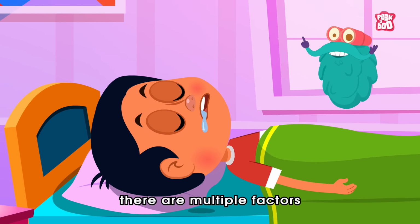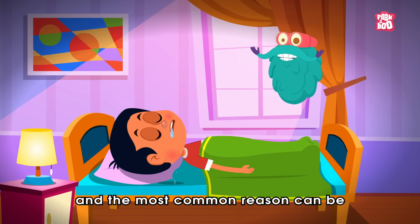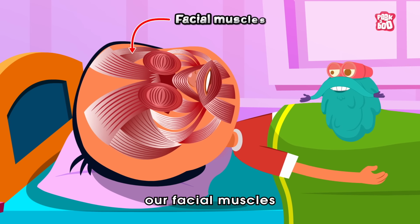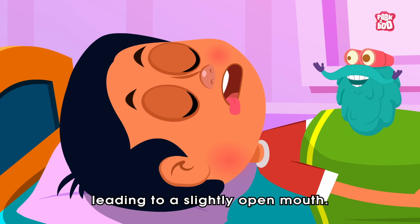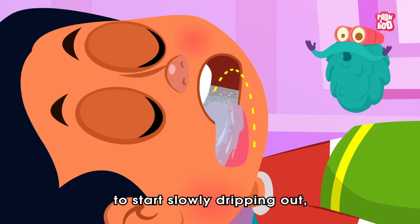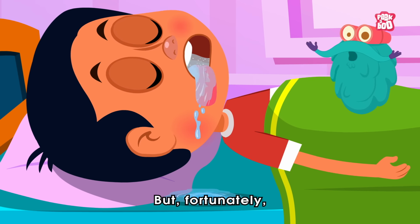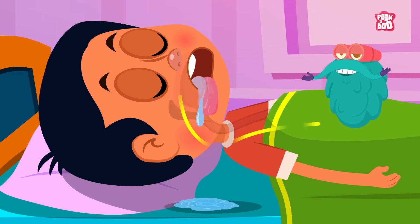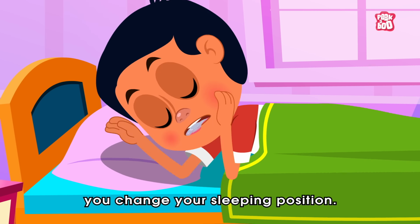Well, there are multiple factors behind drooling in our sleep. And the most common reason can be sleep itself. Yes, dear friends, when we sleep, our facial muscles tend to go in full relaxation mode, leading to a slightly open mouth. This allows the accumulated saliva in the mouth to start slowly dripping out, making us drool. But fortunately, our bodies are designed to swallow the saliva while in sleep, which doesn't allow most of the liquid to pour out unless you change your sleeping position.